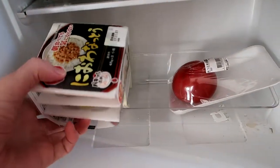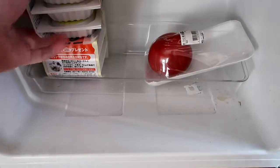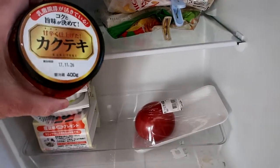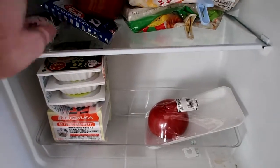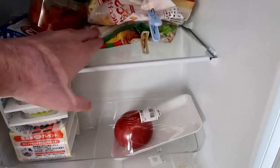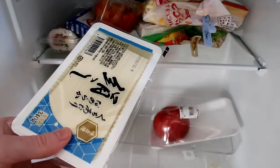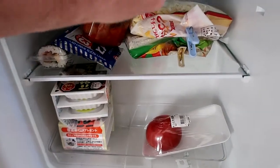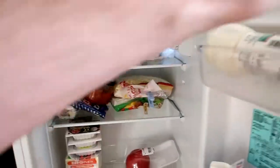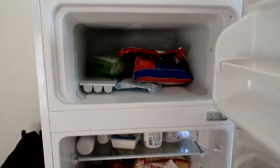This is natto. It's fermented soybean. This is kimchi. Got a sushi roll there, some cheese, potato salad. They sell it in bags here. Got some tofu, yogurt, jalapenos back there, and got some vegetables in the freezer there.